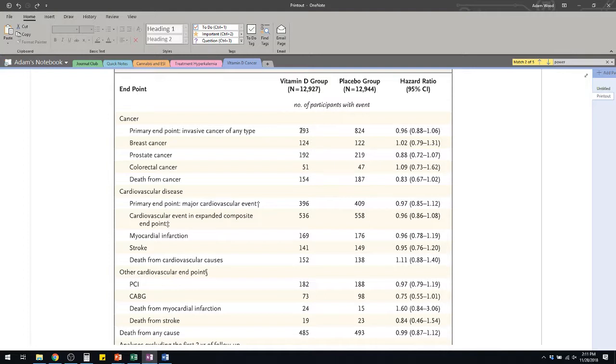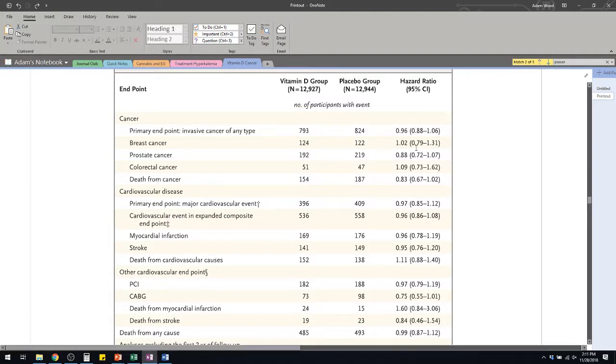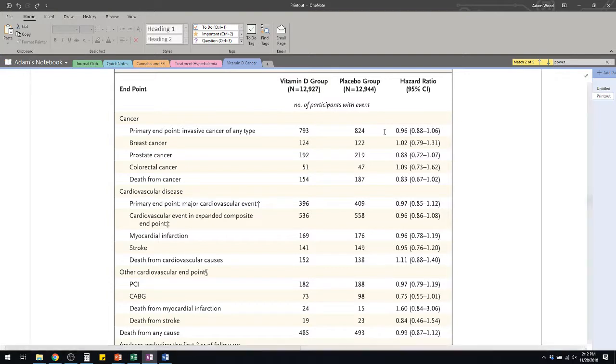So if you look through here, there's actually nothing that shows any statistical significance, right? Because everything crosses 1. Now again, some of these may have trended towards significance. Some of them may have been very close, but none of them actually passed muster. None of them were able to say, yes, we absolutely can show that this is statistically significant. So what would your takeaway be just off this table? Right, so based off just this, we could say that vitamin D does not appear to reduce the risk of cancer or cardiovascular events, right?